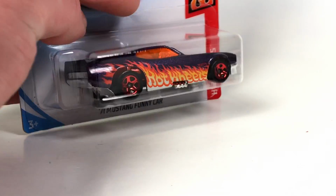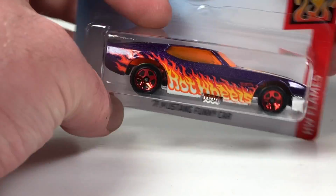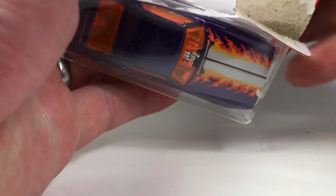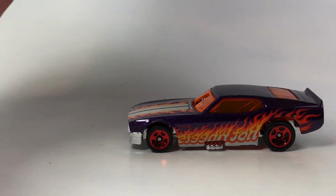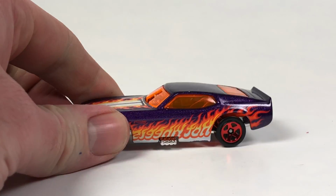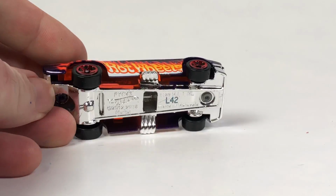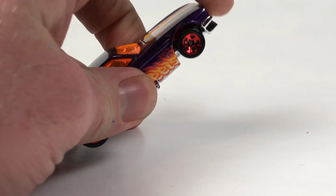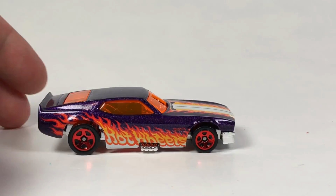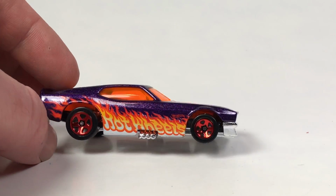And then this one here, this 71 Mustang funny car in the Hot Wheels Flame series. This is another unfortunate casting change. This car used to be all metal, and of course it's not anymore. It used to be a funny car that you could actually lift it up and see the motor underneath. Now it is completely riveted down, and the base is plastic.